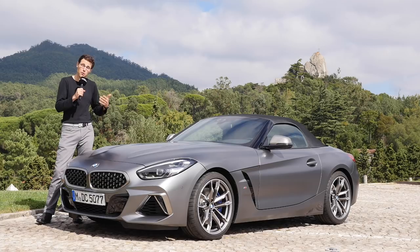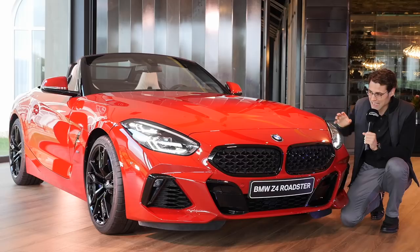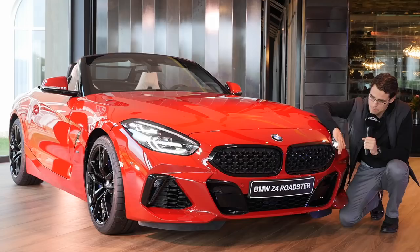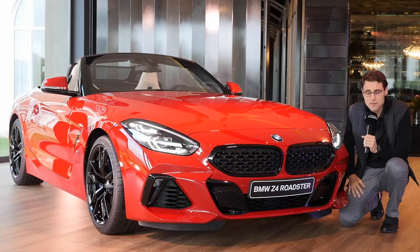You know, I always love to show different colors. And here we also have the car in San Francisco red. It's a very bright metallic red color and also a cool color name, isn't it? This one is also equipped with a shadow line that gives you those glossy black frames around the BMW double kidney. So you can, of course, also combine those with different colors.